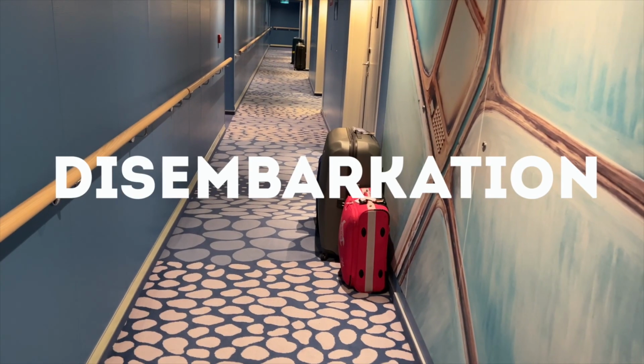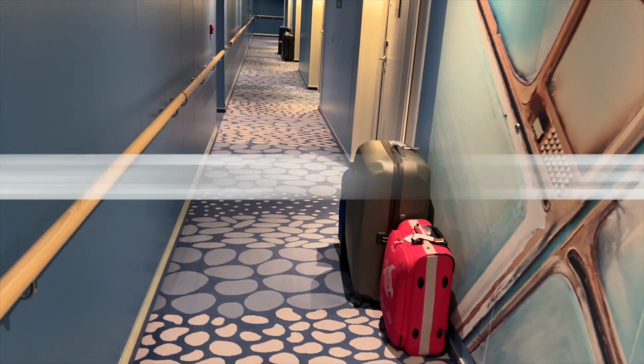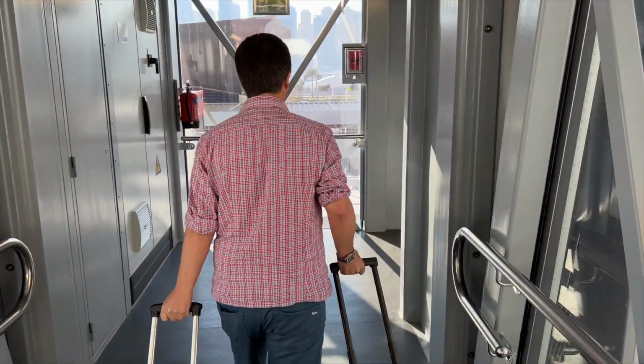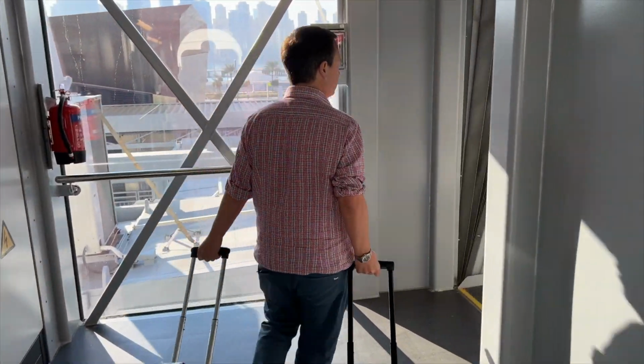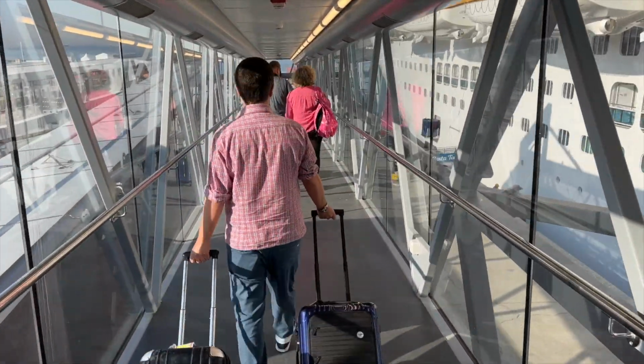Now it's time to review one of the saddest parts of the cruise, the disembarkation. The disembarkation process was incredibly easy and smooth. As usual, we arrived at Dubai at 8 a.m. in the morning, and by 9:30 we were in a taxi going to the hotel. We did not check our bags, but used carry-ons, so we made the disembarkation process even simpler.